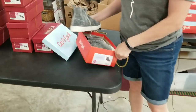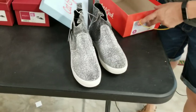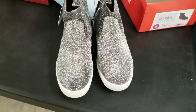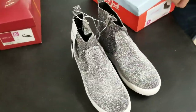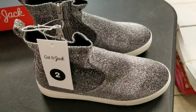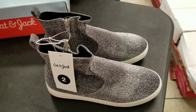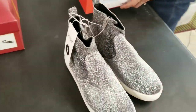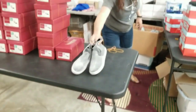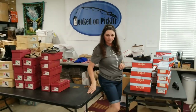Ooh, look at these. They're like sneakers and slip-on ones. They have a zip-up side, but they're flexible fabric. They're like a high top, but they have a flexible fabric on them. So that's kind of nifty. Make it a little bit more comfortable. And I've got two of those, I think. Yeah, two of those. So I'm gonna leave these over here because they've got a kids' table thing going on. All my Cat and Jacks are over here and my Batman shoes.